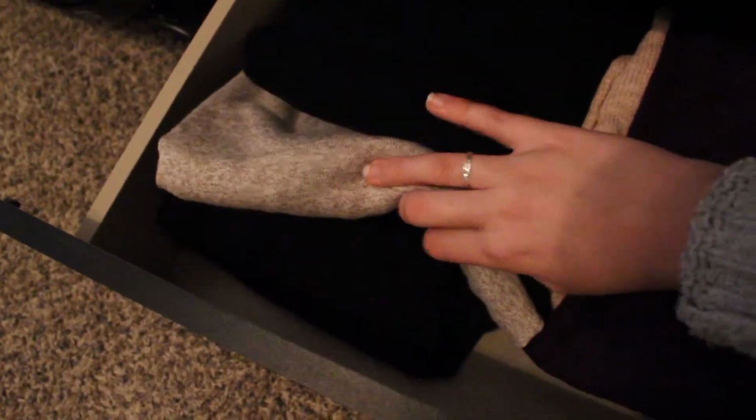Then this bottom drawer. This bottom drawer is broken, so it doesn't close all the way unless you slam it. My sister had this dresser before me, so she must have busted it up. But all of these are sweaters to be worn with dress pants. So I have all of these sweaters. I love sweaters, you can tell, obviously. And I don't know what I'm going to do when I can't wear them anymore. Because Mississippi's going to be warm.